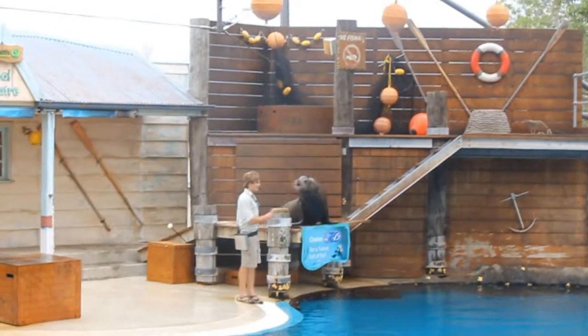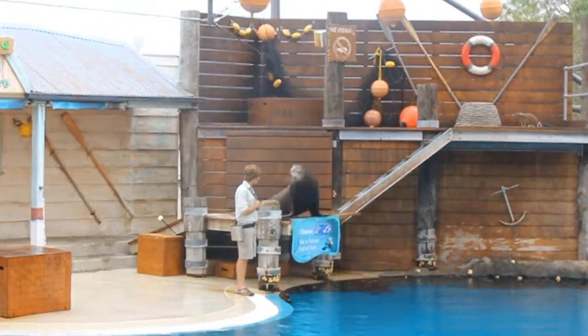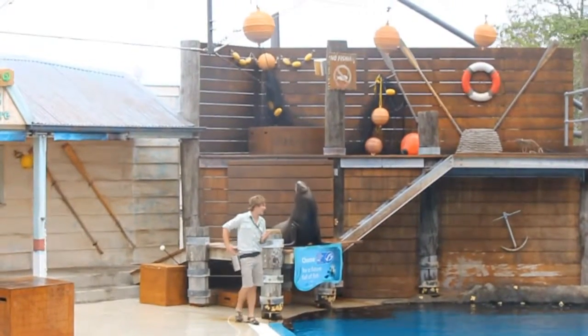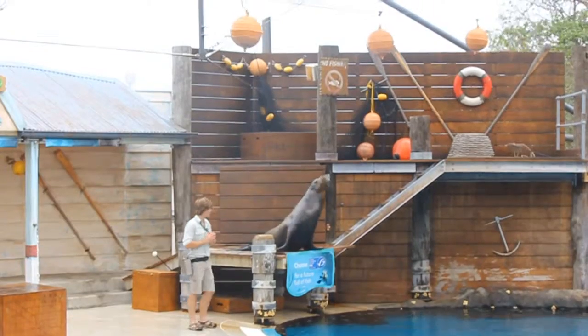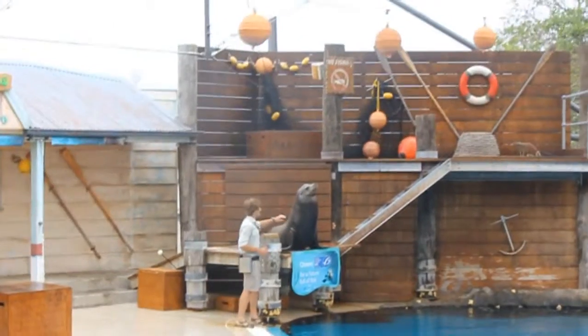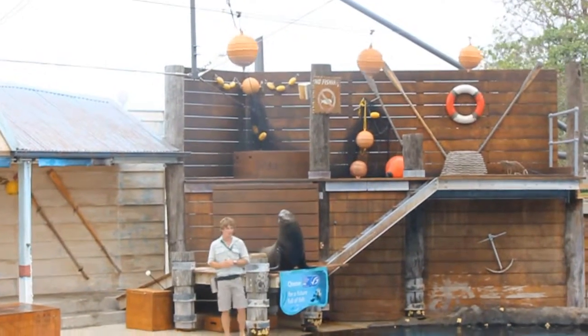It's his American accent. Like my jokes? Not really? Well, Mitchie being a Californian sea lion, he's found up in the west coast of the United States. However, he was actually born and bred at a zoo in Germany, so he's quite a well-travelled seal, this one.